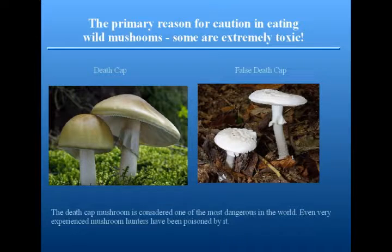These symptoms can be very severe. After a period of apparent improvement that lasts approximately 24 hours, during which time misdiagnosed patients have often been, regrettably, released from medical supervision, the liver and kidneys begin to fail. Coma, permanent debilitating liver and kidney damage, and death are common outcomes.